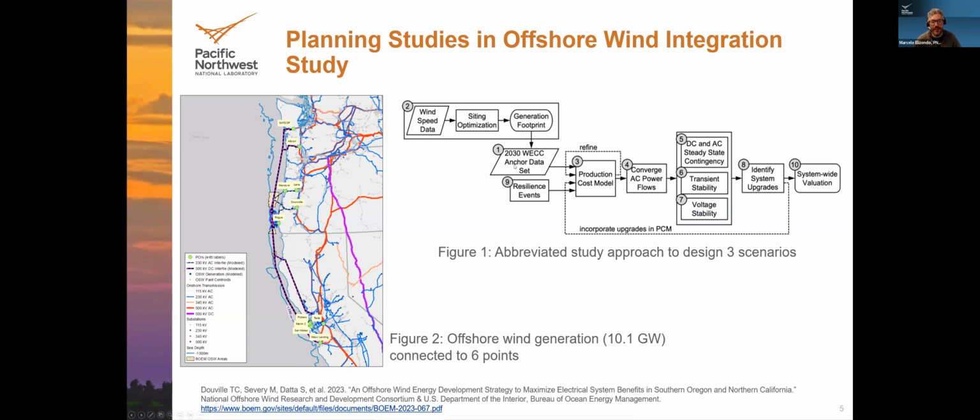This is combined with the rest of the system data sets. Then you have a step of production cost model, power flow analysis, and then some contingency and stability analysis. And this is, as you see, iterative. You go back to the process and rerun.